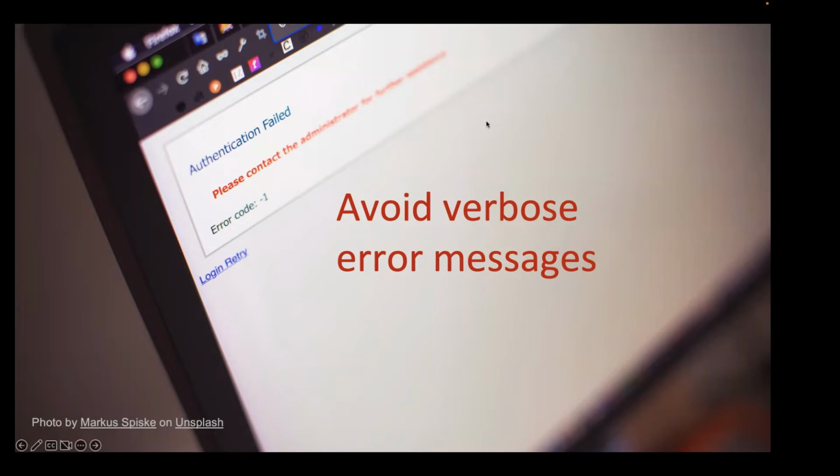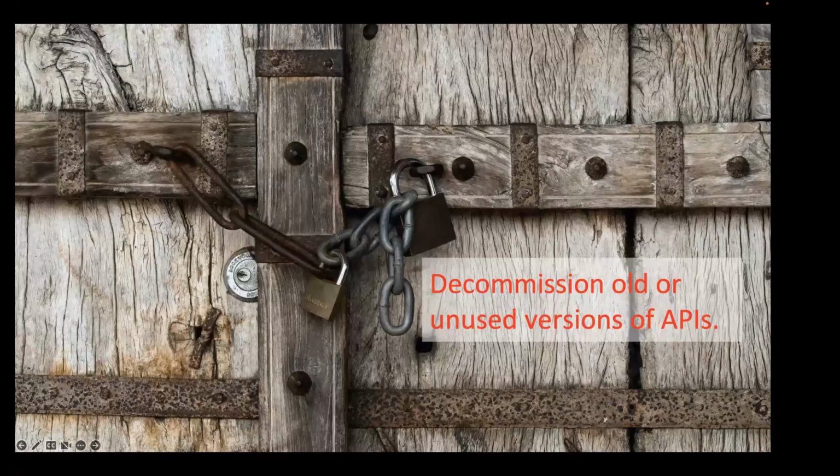It's really important. Okay, so the next one: decommission old or unused versions of your API. If you are about to release version 2, you need to make absolutely sure that at the same time or right after, you turn off version 1. I've had some pen tester friends tell me it's maybe once a year they'll find a very old version of the API still running. And they will go to call it. It's super insecure because no one's looked at it in years. It's really important you decommission the old versions.